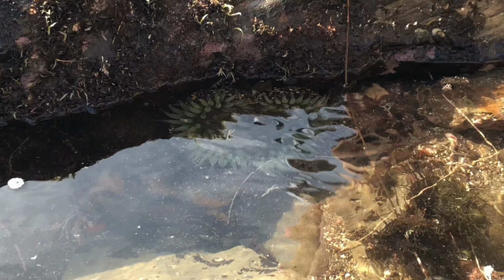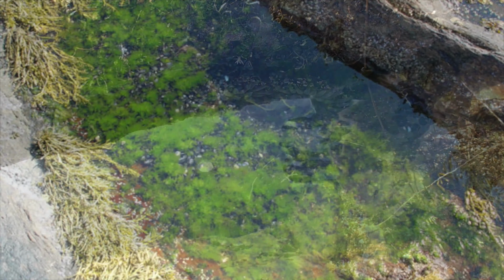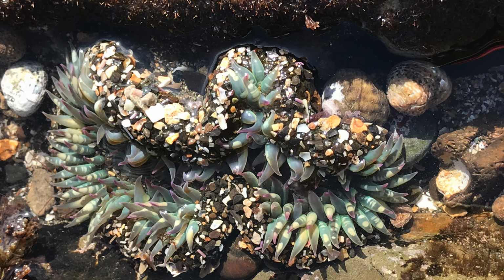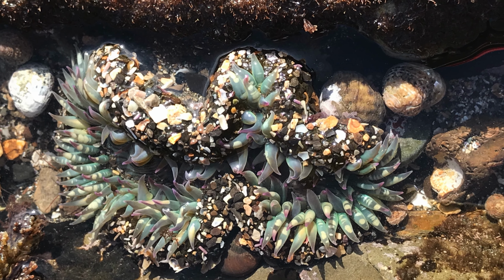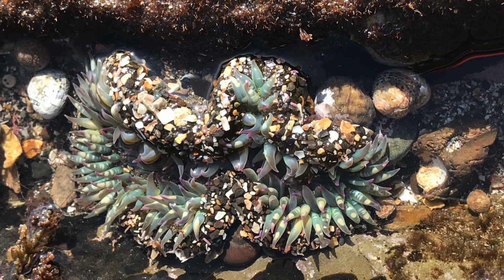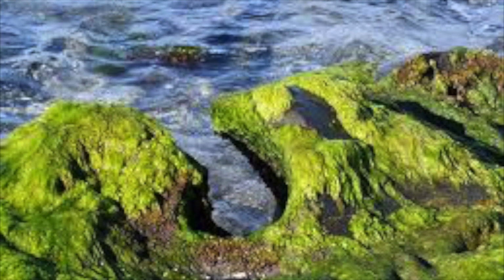Next up is a mutualistic relationship of sea anemone and algae. This means that both organisms are aided by the relationship between them. Anemone provide safe habitat for algae and help expose the algae to sunlight. Algae provides sugar and oxygen to anemone through photosynthesis. The two organisms rely on each other in order to survive.